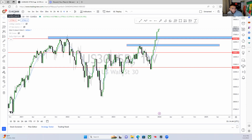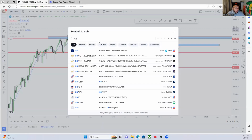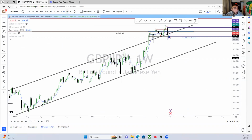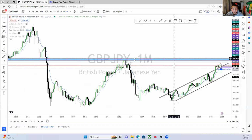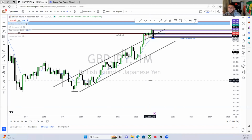Right? Just here to try to get the best entry on the trade that I find value in. So let's jump into GJ, GBP JPY. Let's talk about this. Okay, cool. Let's go to our monthly. This is what I want you guys to see.